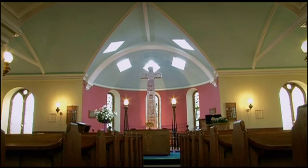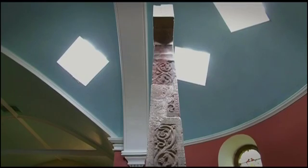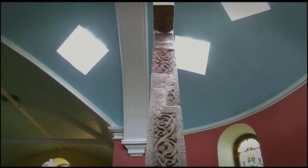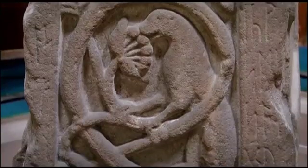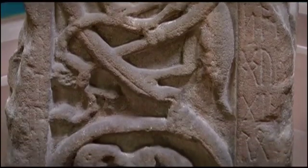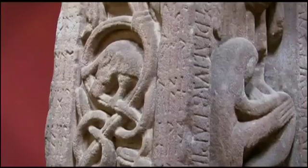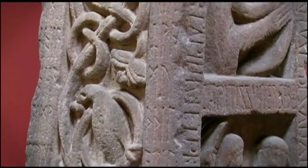In southern Scotland, in the parish church of the village of Ruthwell, stands a stone monument from the 8th century kingdom of Northumbria. Destroyed in the 17th century and reconstructed in the 19th, the Ruthwell Cross is a relic from the vanished world of early medieval reading and writing. On the cross, as well as carved images, you can see inscriptions in two very different languages.